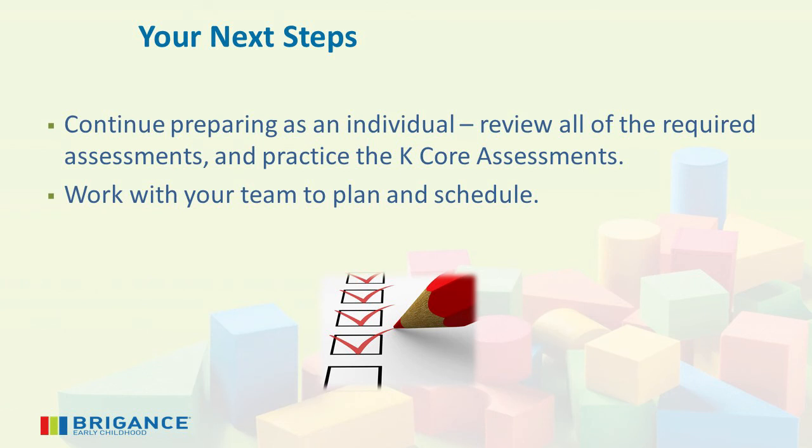Continue preparing as an individual. Review all of your materials, your scripts, find your book, gather your papers, and then work as a team to plan and schedule for a smooth implementation.